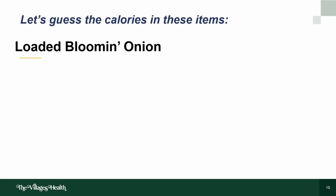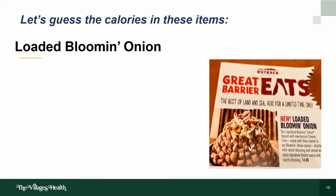And one more. Loaded bloomin' onion. So you remember the bloomin' onion had 1,900 calories, right? Well, I recently saw this when I was out and about, and it's called a loaded bloomin' onion. So it's got French fries on top, and it's got ranch dressing and all kinds of stuff on it. Notice the calories are not listed. I think the way they're getting away with that is because it's a temporary item that they're offering. So they do not have the calories listed.